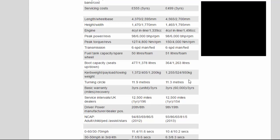Fuel tank capacity/spare wheel: 50 liters/foam and 51 liters/foam. Boot capacity, seats up/down: 477/1,378 liters and 364/1,263 liters. Curb weight/payload/towing weight: 1,372/405/1,200 kg and 1,255/524/950 kg. Turning circle: 11.9 meters and 11.3 meters. Basic warranty, miles/recovery: 3 years, unlimited/3 years and 3 years, 60,000/3 years.